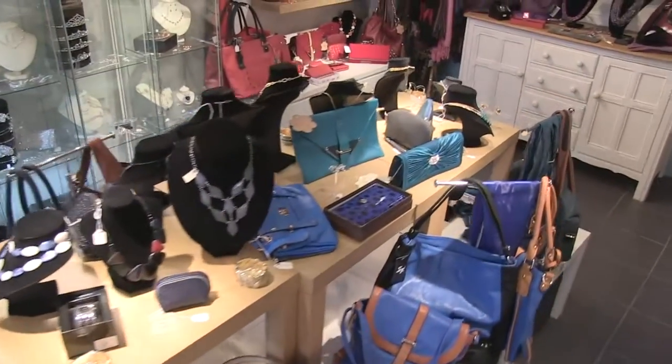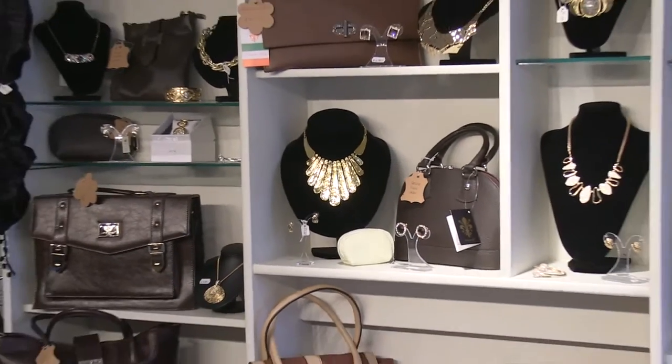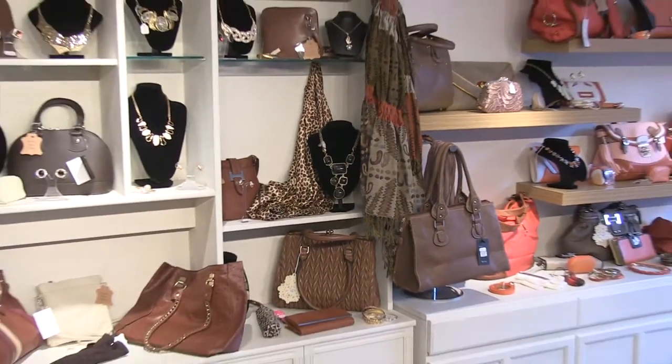For several years I've been selling ladies' accessories online through a couple of websites I have. But I always wanted to come back and actually stand behind the counter in a real shop.